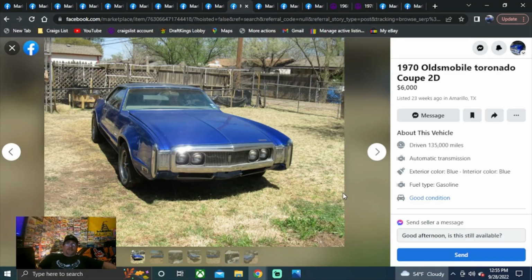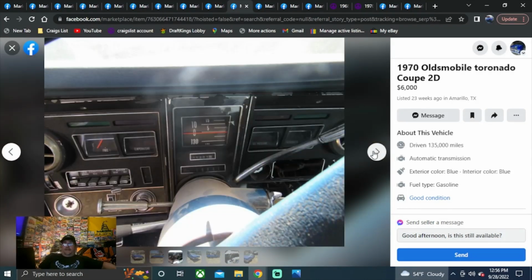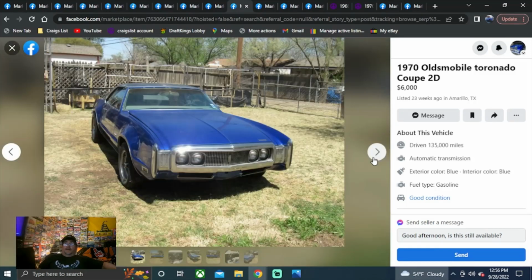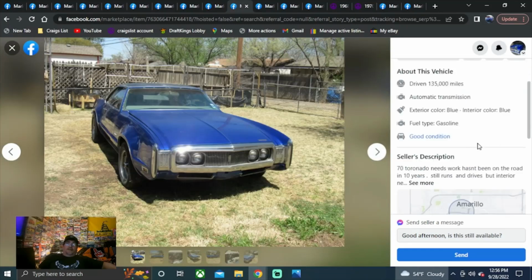On to another one. 1970 Oldsmobile Toronado Coupe, 2-door, $6,000. This car looks great. Listed 23 weeks ago. I don't know how it's been on here that long and not sold, because this car looks absolutely great. There's the speedometer. Check out the gauges. The radio on the left. You gotta dig that. The passengers not changing your station. I'm digging it, man. This car looks really good for $6,000. That's hard to believe that's still on here for sale.